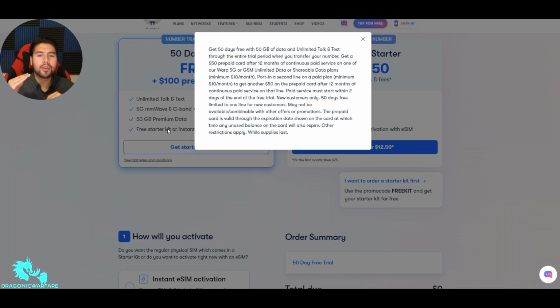Like I said, you really got to read the fine print because it sounds way too good to be true, and a little bit of it is. But as long as you port a number over and do 1 year of service, you get a $50 card, and you do a second line, because you can add multiple lines, on a minimum $10 a month plan, you can get a second $50 card, so that will make the $100 card. Paid service must start within 2 days of the end of the free trial. New customers only. 50 days free, limited to one line for new users, may not be available combined with other offers and promos. The prepaid card is valid through the expiration date shown on the card, at which time any unused balance on the card will also expire.